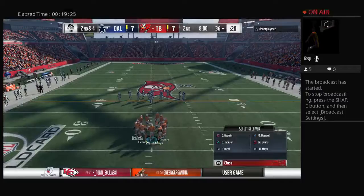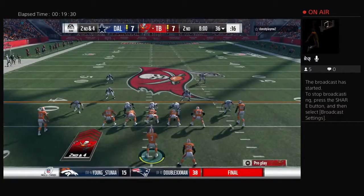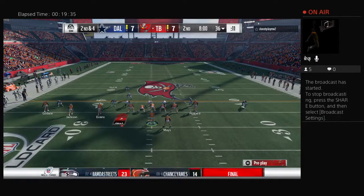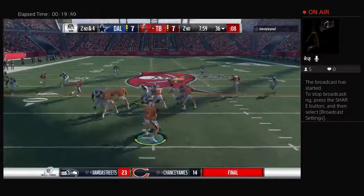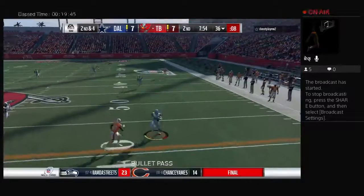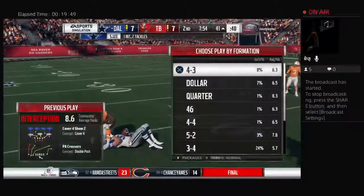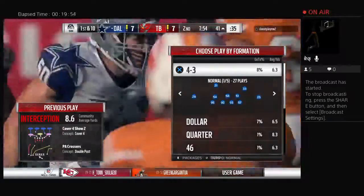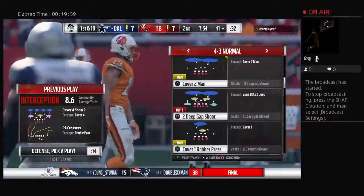So they complete the pass, and now they face a second down. Play fake. Winston. And he fires one that's intercepted. Picked off by the linebacker, Sean Lee. And they'll start with great field position at the 41-yard line. The Cowboys offense heading back out and ready to go again.